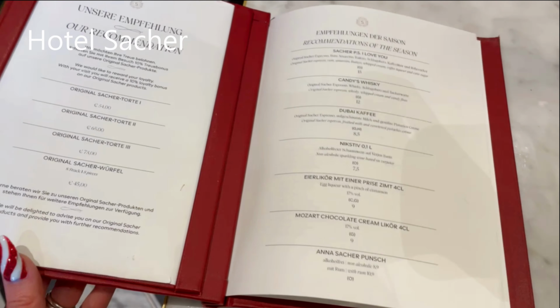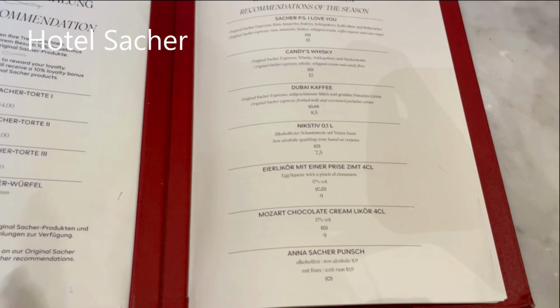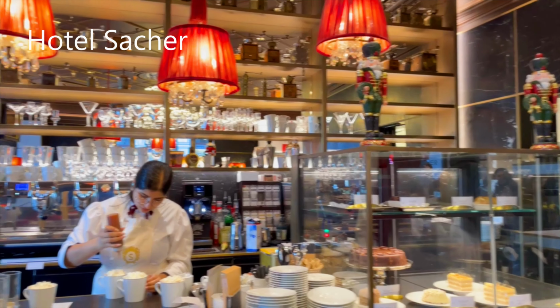They offer everything from traditional Viennese-style coffee and a wide selection of teas, to Austrian wines and other alcoholic beverages, as well as homemade lemonade and other non-alcoholic options.